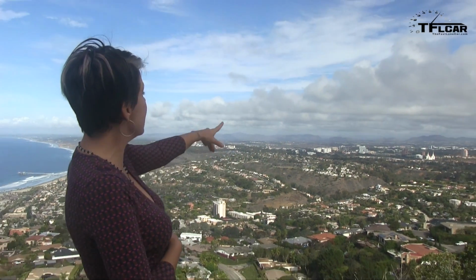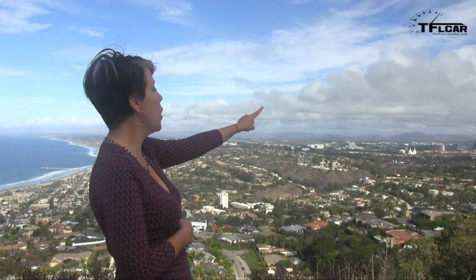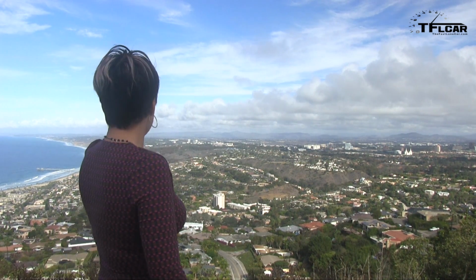So we can see all of North San Diego from here. It's awesome. I can see that huge church-looking thing right there is the Mormon temple. And then just north of that is UC San Diego, where I went to school. And then just west of that is Black's Beach, which was our nude beach down here. Which, whoop, whoop, whoop, whoop. And then there's Scripps School of Oceanography down here. I just love San Diego.